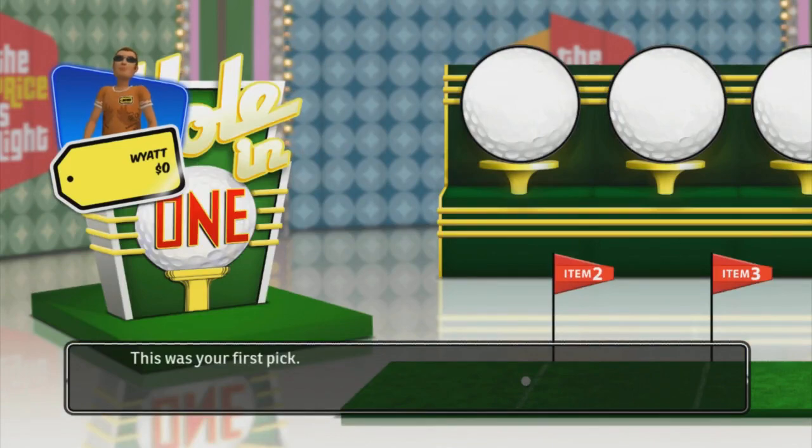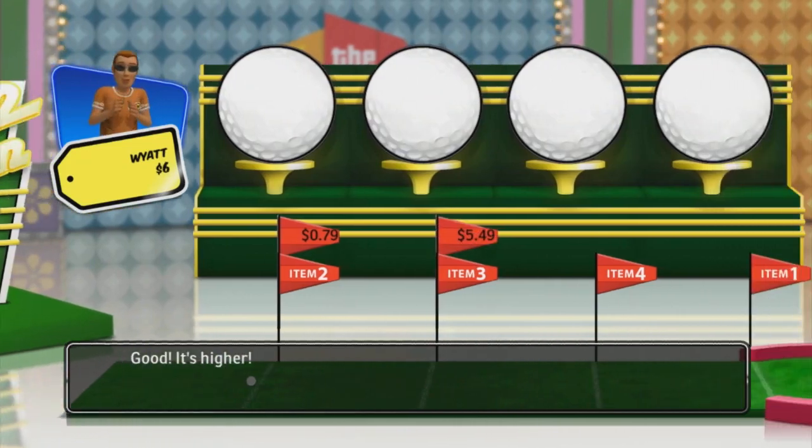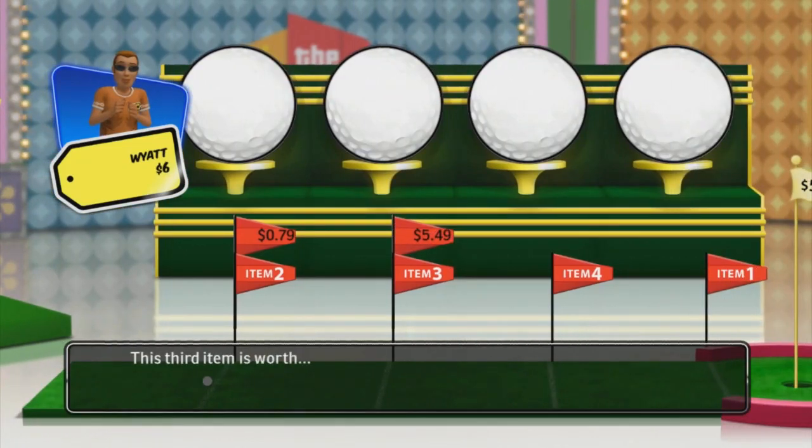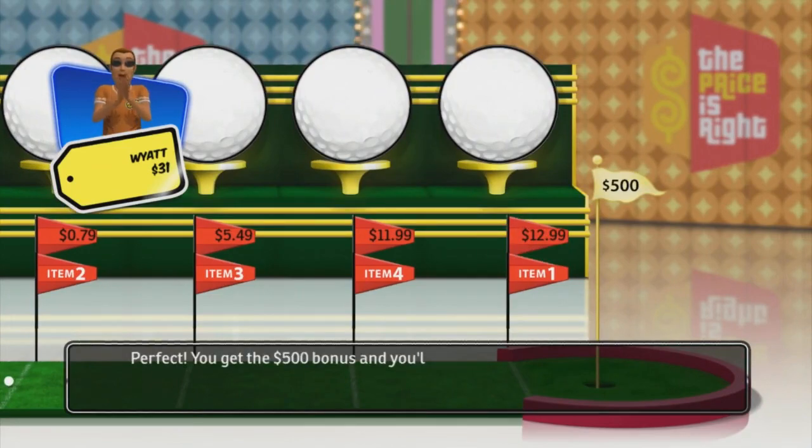This was your first pick. The second item is worth... Good, it's higher. This third item is worth... Great, it's higher. Finally, the last item. Perfect! You get the $500 bonus and you'll putt from the closest position.